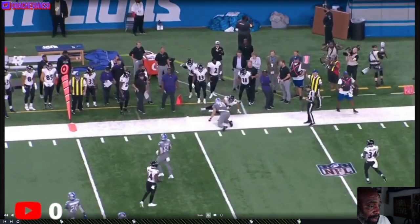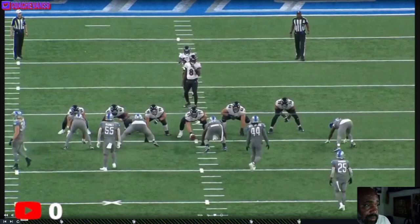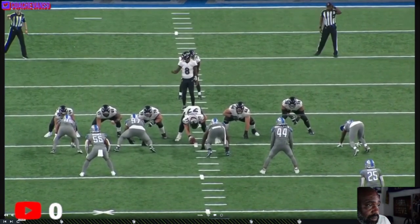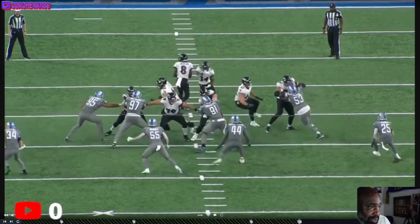Let's see what we can see from the back. If we can see the route from the back. So Andrews right here. Good arc release by 95. So young tight end, that's a great arc release. Didn't allow the tight end to touch him. I mean the defensive end to touch him.